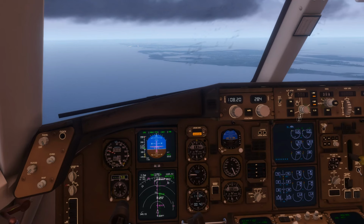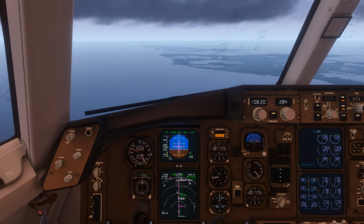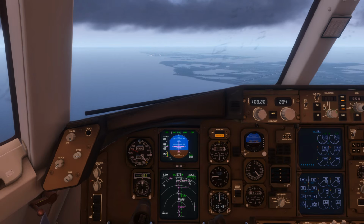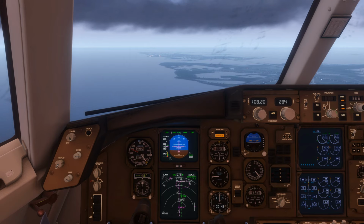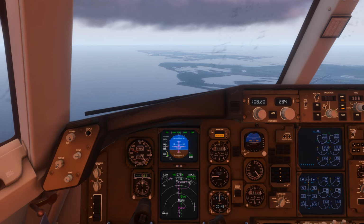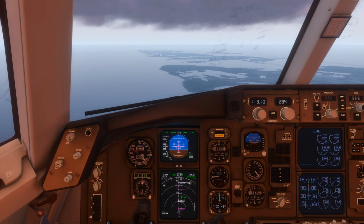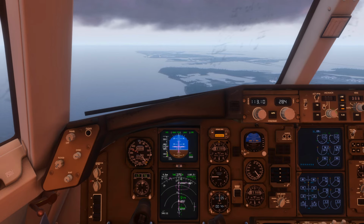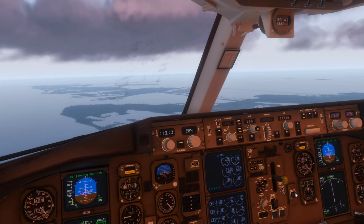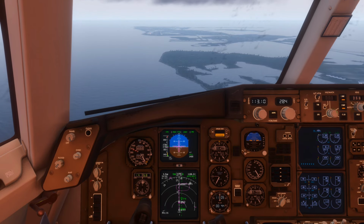Okay, so we are at 1500 now, by the time we get to KEYCY, so what we can do is lower our decision altitude now, so the aircraft will allow us to descend down when we pass KEYCY. So the aircraft's going to start slowing itself down. Go to flaps 20. And we go gear down.